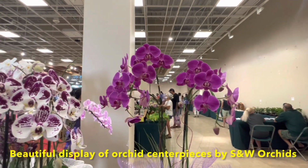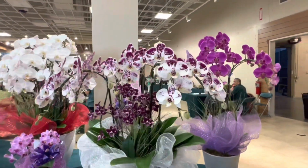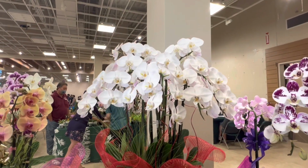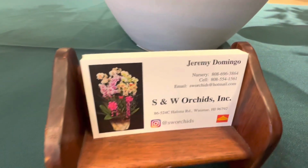And speaking of beautiful orchid displays, how about these very pretty orchid centerpieces by S&W Orchids? Isn't it a great way to celebrate any occasion? Weddings, birthdays, grand openings, pretty much anything you can think of. Give them a call and order your next centerpiece today.